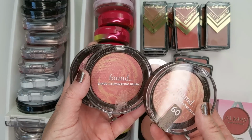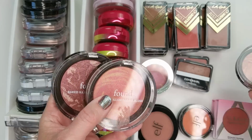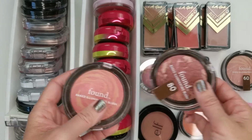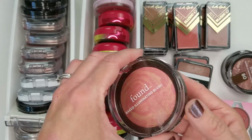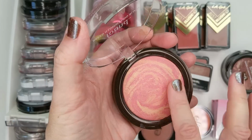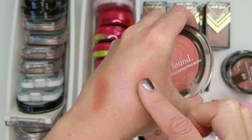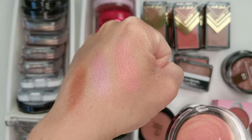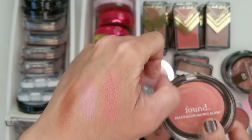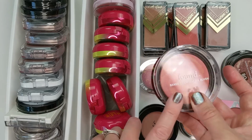I also have these Found Baked Illuminating Blushes. These are wonderful. They have such a nice formula, very similar to the Laura Geller ones or the Milani Baked Blushes as well. This one's probably my favorite. It's Pink Glow. And I just think a baked formula looks so nice on drier skin types, and they end up looking really smooth on your cheeks too. So I really like these. I think you can only get these at Walmart though.